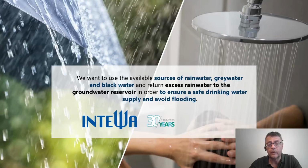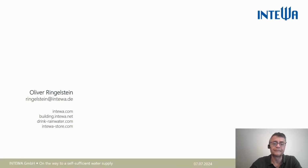We from INTEWA want to use the available sources of rainwater, grey water and black water and return excess rainwater to the groundwater reservoirs in order to ensure a safe drinking water supply and to avoid flooding.